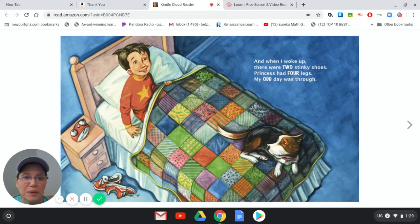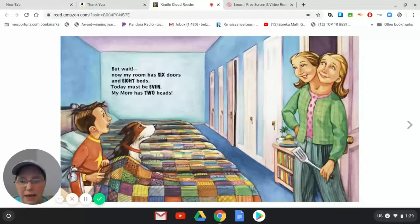But wait, now my room has six doors and eight beds. Today must be even. My mom has two heads.